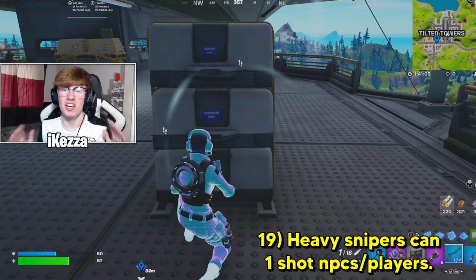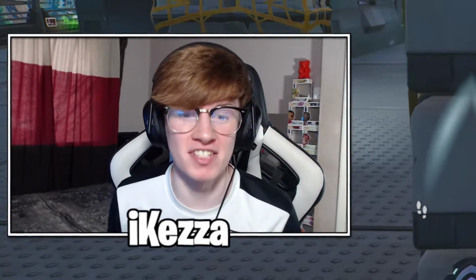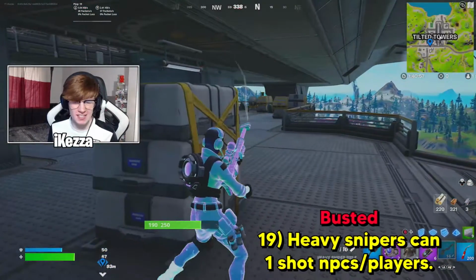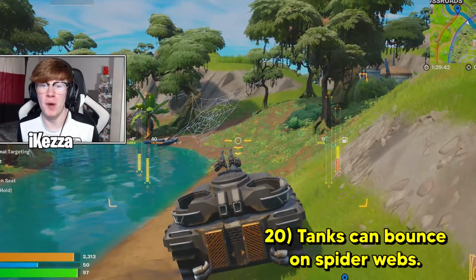Heavy snipers can one-shot players. We're going to test this on an IO guard. Right, let's give this a go. 180 damage.